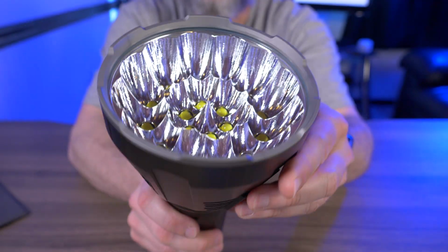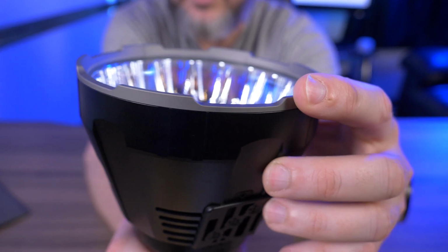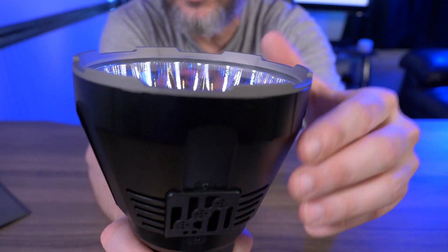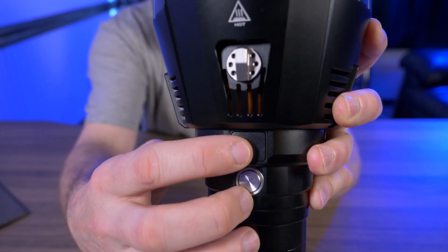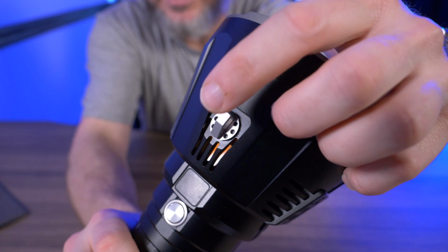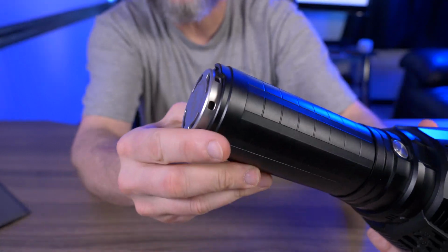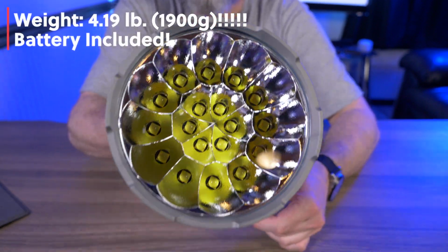Check that out. And it does have somewhat of a crenellated bezel right here. It's not too aggressive, as you can see, but even that is appreciated. Now right here, you'll see that single side switch. And right above that, we have that OLED display. And if you guys are wondering what this is right here, that's just an attachment point for the shoulder strap. I'm gonna leave the shoulder strap off of here because I don't feel like it's that heavy. It's completely manageable just by holding it.